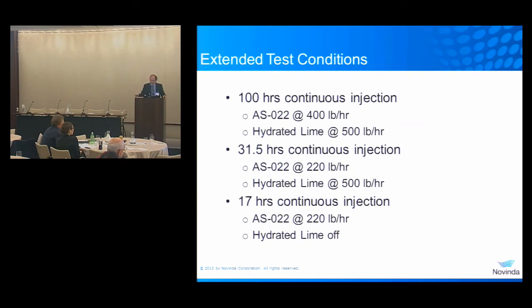So our extended test condition is listed here. We ran for 100 hours of continuous injection at, as I say, a fairly conservative rate on both the amended silicates and the hydrated lime: about 400 pounds an hour on the amended silicates, 500 pounds an hour on the hydrated lime. Then we reduced the amended silicates injection rate. We dropped it back to 220 pounds an hour, continued the lime, and finally we ran for most of a day with just the amended silicates and the hydrated lime turned off.